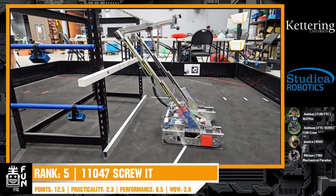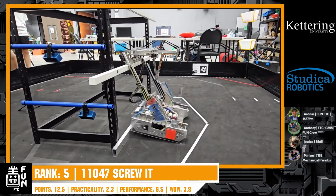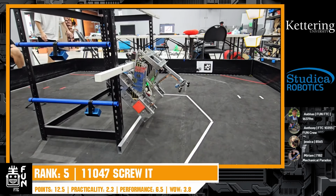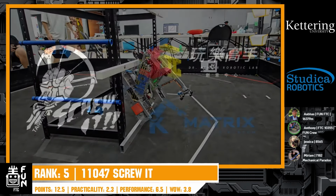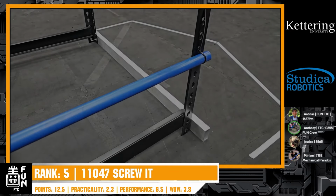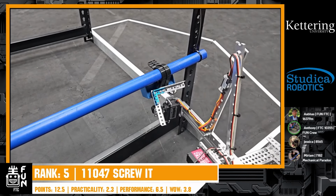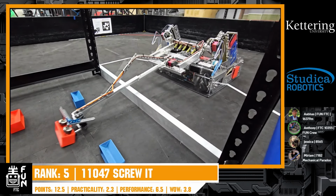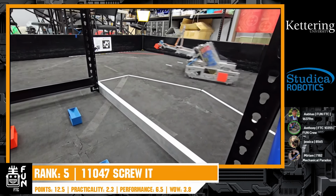Yeah, so I like the claw style pinch intake. I think that's really unique. But the one downfall that I see is that from the video, they can only pick it up when it's horizontal. So I would be curious to see how that would perform when there's a bunch of the samples in the submersible. But I think this claw pickup is really unique.